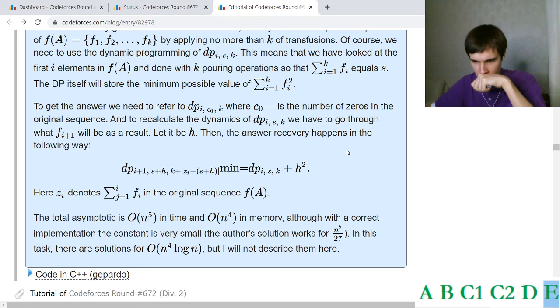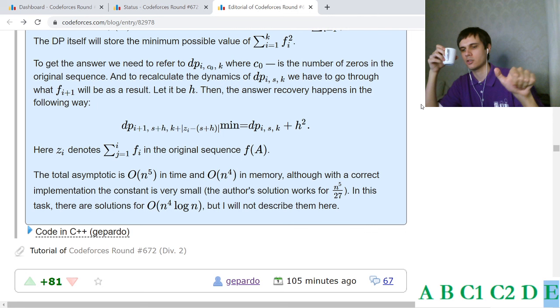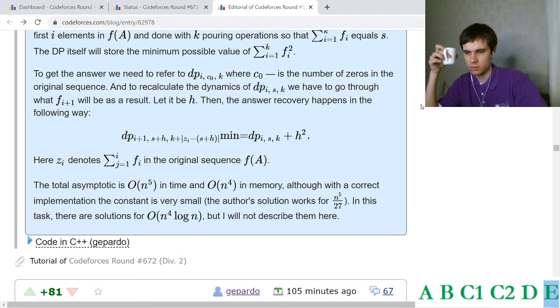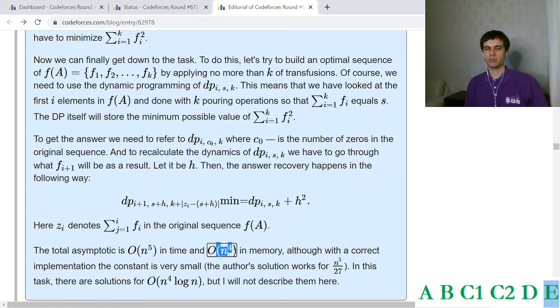I see. So it's very similar, but we are not building the sequence of zeros and ones, we are instead building the segments of zeros between ones. Okay, so the difference is that it is n to 4 in memory, but my solution was n to 5, in the number of states of my DP, but here it's n to 4 and linear transition. So this approach is faster because of that, I assume.